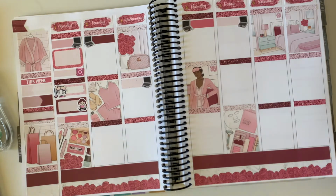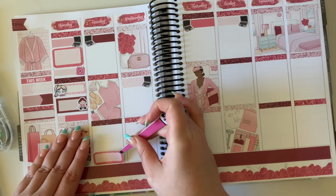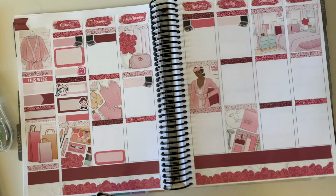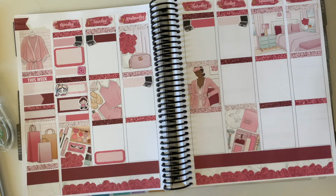So over onto Monday, the first thing that I go ahead and mark is work. I've used a little Sticker Thief laptop and a script from Stella Bow Sticker Co to mark that in, and that's what I do throughout the course of the week, Monday to Friday, to mark in my work schedule.